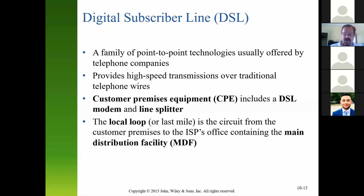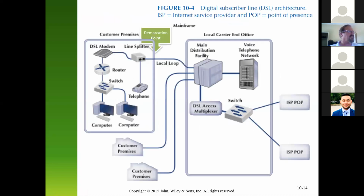I'm not going to talk a lot about DSL because that technology has been basically far surpassed. It is more popular in other parts of the country. You'll go to some other parts of the country.